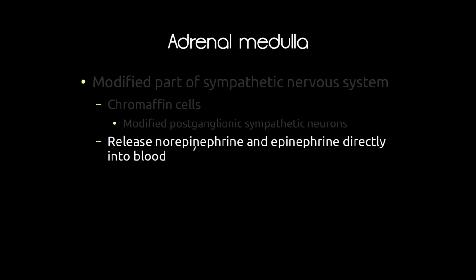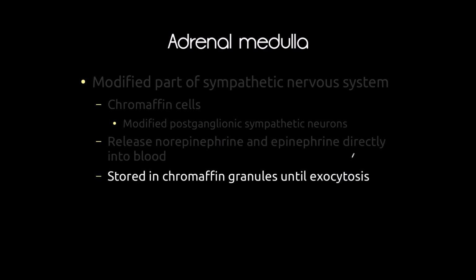However, that being said, epinephrine is a very major component here, and is what's predominantly secreted. And this is not actually a very common neurotransmitter that's used in the post-ganglionic sympathetic nervous system neurons. So this is incredibly increased in these chromaffin cells and somewhat unique to them. All these neurohormones, these catecholamines, are going to be stored in these chromaffin granules until they're exocytosed. So really, these chromaffin granules are just modified, essentially, neurotransmitter vesicles. They're going to be exocytosed into the bloodstream, and that's how we get the secretion here.